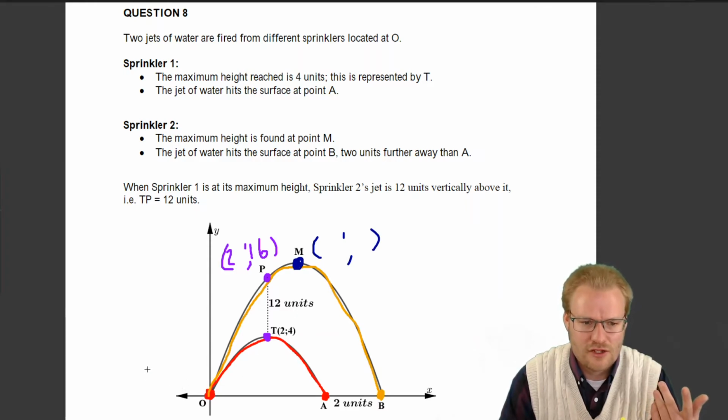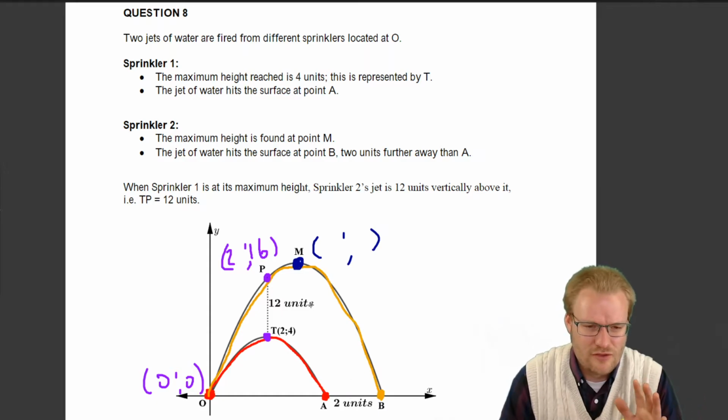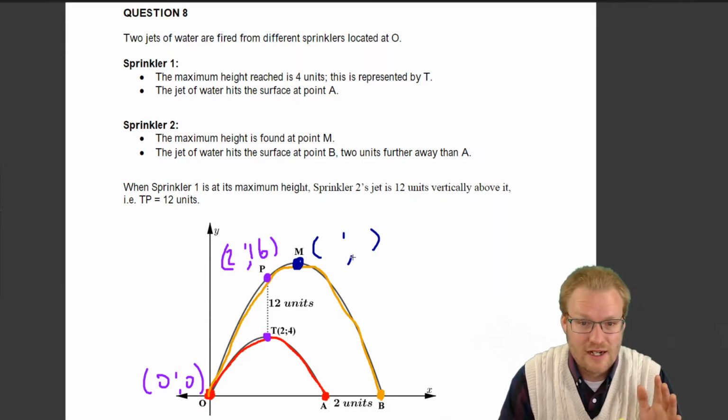We've got quite a few things already. We know this is 0, 0. We know that's 2, we haven't used that yet. We know we've got x-intercepts we're interested in. There's a turning point here we might find out.